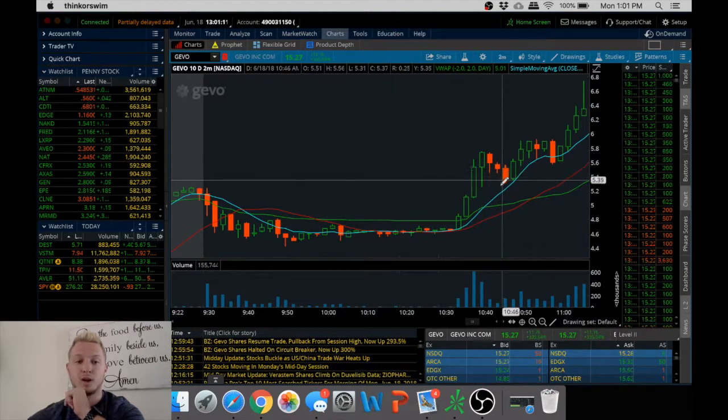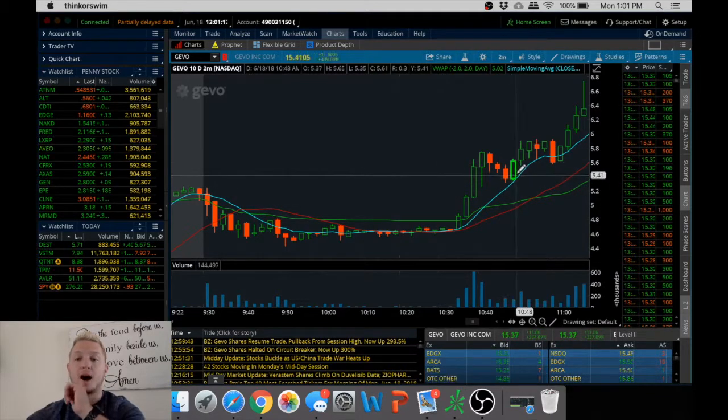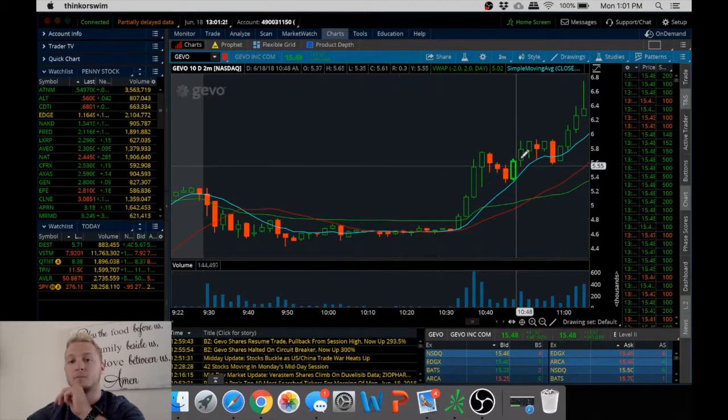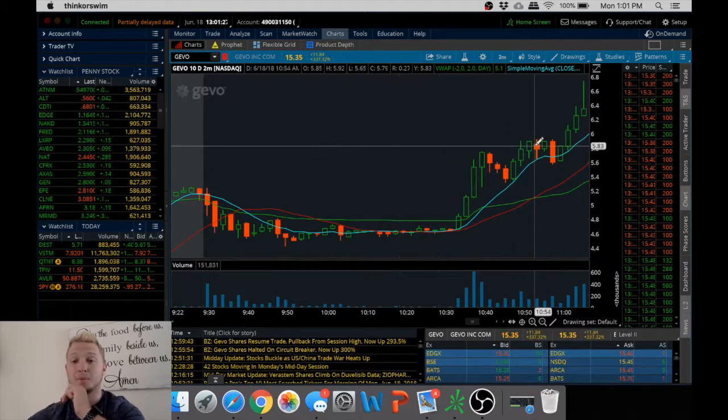I was really waiting for this support right here. I was wanting to see if it was going to support right there, but as soon as it started popping up, I did buy in, because as soon as it breaks the top of this candle wick, and that's another reason why I did buy it. These things do just have that tendency to pop and go.